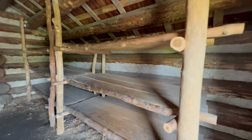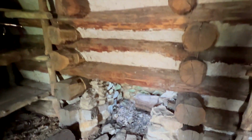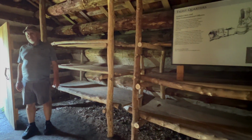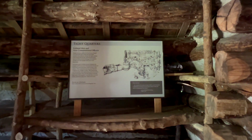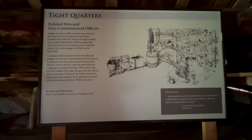Triple bunks and a fireplace in the back. 12 men in this space. Okay, so I'm standing by the fireplace here, as you can see, and Kevin is right there by the door. 12 men. Yeah, it's about 15 feet long and about, I don't know, 12 feet wide. Enlisted men and non-commissioned officers lived in these 12 men to a room.